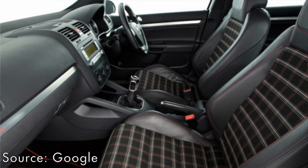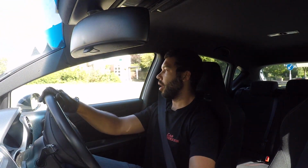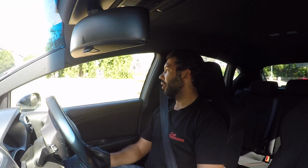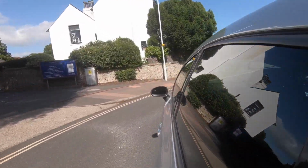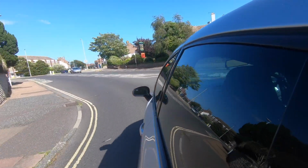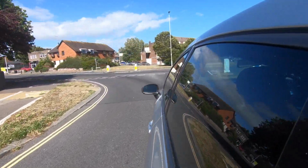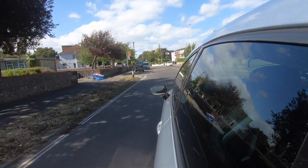And I quite like the Edition 30. It's got a nice interior. It's more collectible, of course, because it is a special edition. And there were a few on the market for my budget, but they were either too far away, or actually, to be fair, a lot of them were quite high in mileage. If I wanted one with less miles, then I would have needed to have paid more money. So I did look at a few Edition 30s, but ultimately, I couldn't find one that was right in budget. So that was the Golf GTI out of the way.